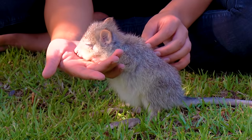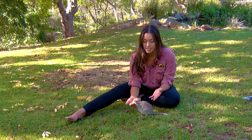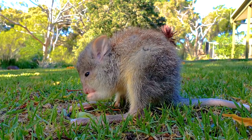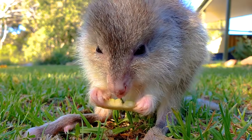So he's fallen asleep on me. So he likes to eat fungi, roots and tubers. So that means mushrooms, and he'll be eating carrots and sweet potatoes, just about any vegetable this little guy can get his hands on. With enough food and enough time, he'll grow to be as big as up to 3.5 kilograms. That's about the size of a fully grown rabbit.